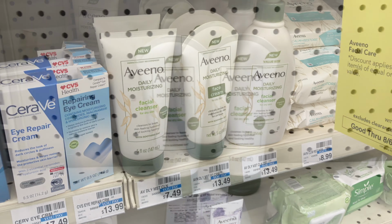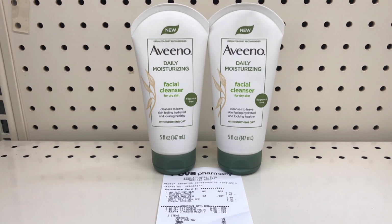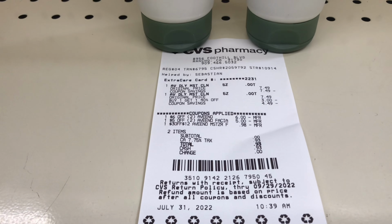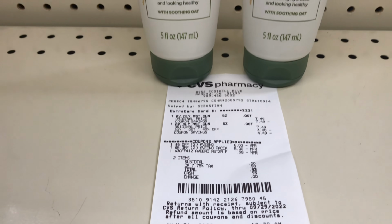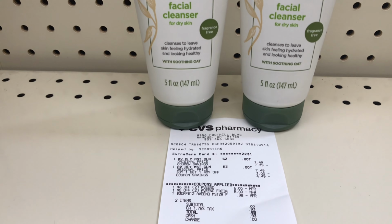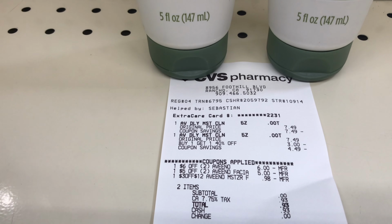These are the 2 items I picked up. It's priced at $7.49. The second one is $4.49 after the 40% comes off. I ended up using a $6 off of 2 CRT and another $5 off of 2 CRT. I also have a $3 off of $12 Aveeno CRT that adjusted down to 98 cents. So I ended up paying $0, and I got both items for free.